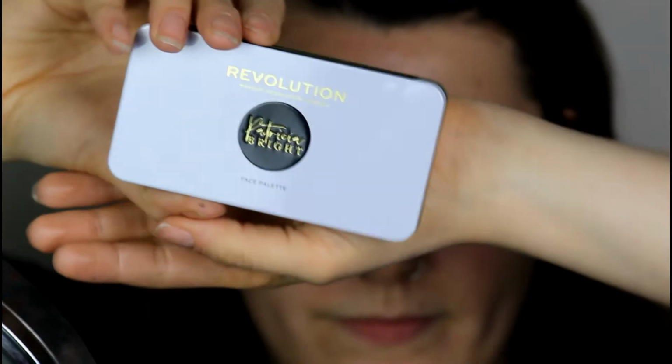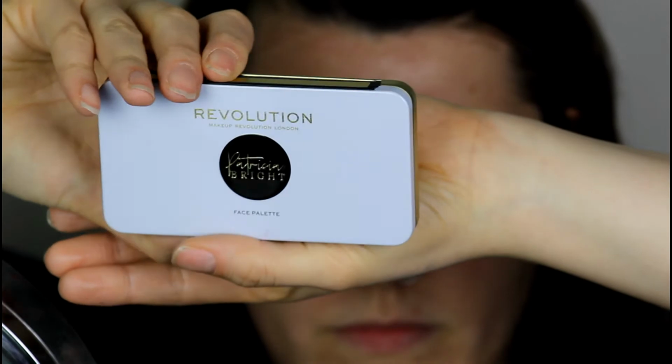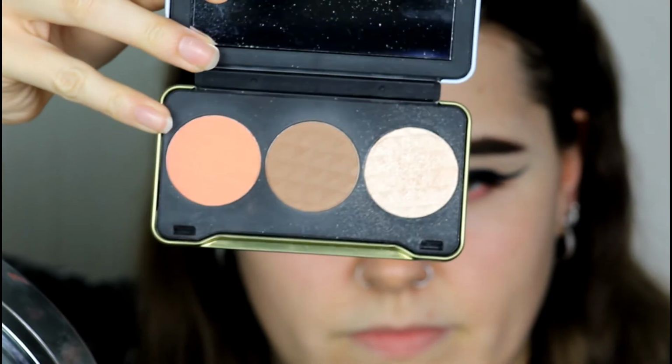So I tend to now grab for a bronzer, blush, highlighter trio, because it's just quick and easy to grab a trio because you've got everything in there: a bronzer, blush, highlighter. This one's the Patricia Bright face palette, and this is in the shade Moonlight Glow. This is the lightest one they do. I've already done a review on this palette. If you want to see the review, I'll put the link on the screen somewhere so you guys can check that out.